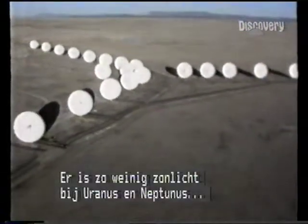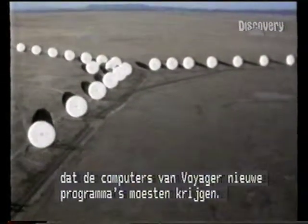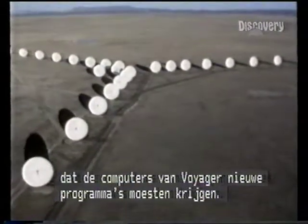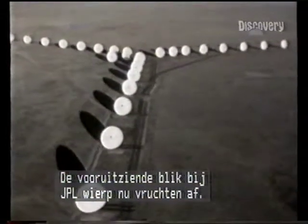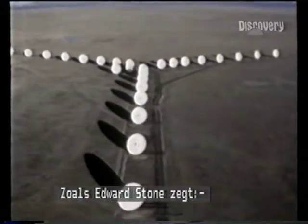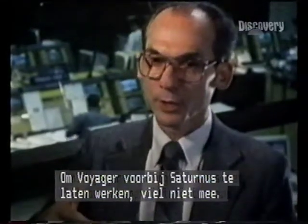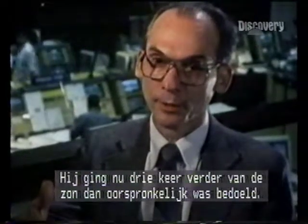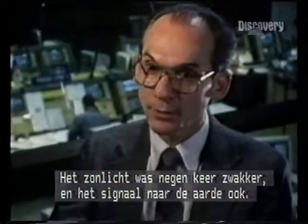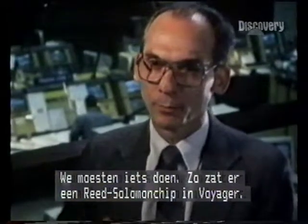To overcome the low amount of sunlight at Uranus and Neptune, the spacecraft itself would have to be re-engineered. Its computers reprogrammed, JPL's foresight a decade earlier would now pay off. Edward Stone recalls: Extending Voyager's reach beyond Saturn was a real challenge because we were going to extend the operation of the spacecraft 3 times further from the sun than had originally been designed for, out to where the sunlight was only 1/9 as intense as at Saturn, and where the signal coming back to Earth was only 1/9 as strong. So we had to make a number of changes.